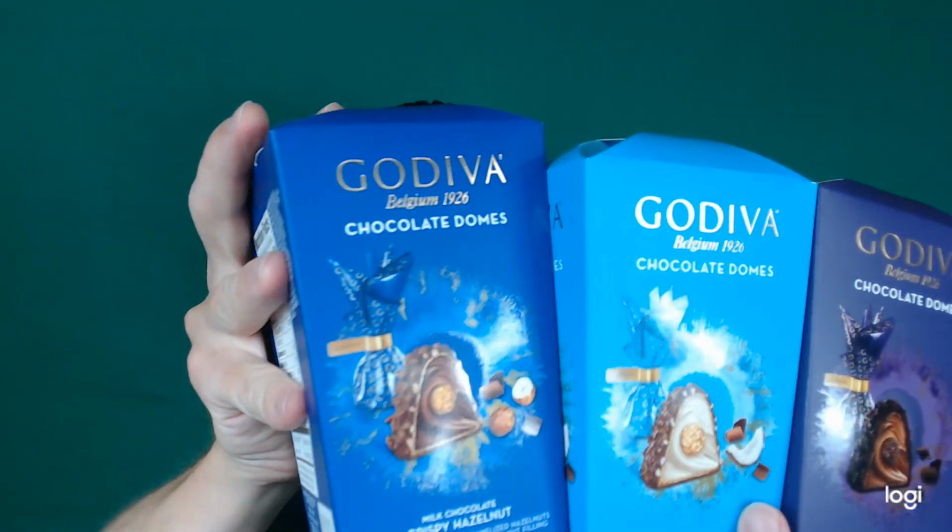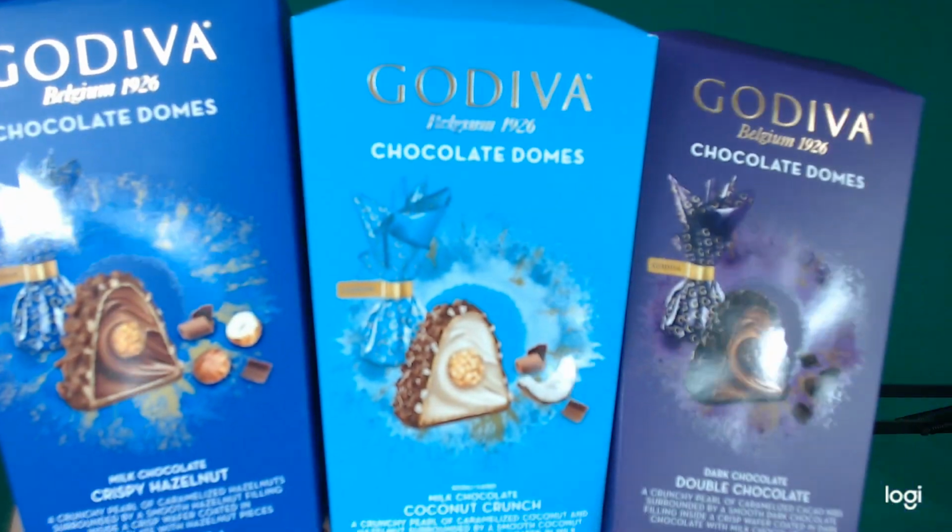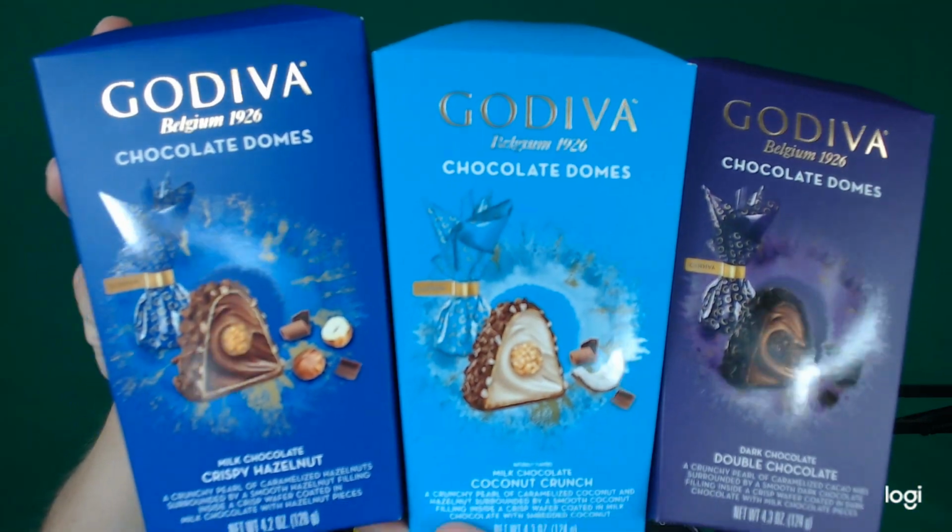This time I got 3 new products from Godiva. All 3 of their chocolate domes. See if I can get these up here so I can get a decent thumbnail. Whoa. There we go. There they are. These were $7.99 a piece at Kroger, so very, very expensive chocolate right here. Basically just blew the budget for the week just on these 3, but I love y'all.